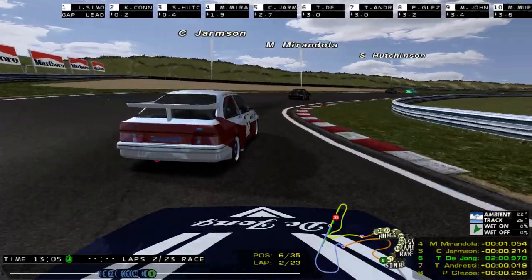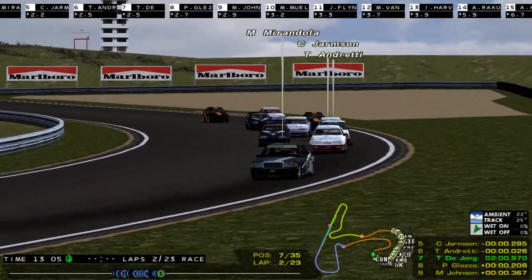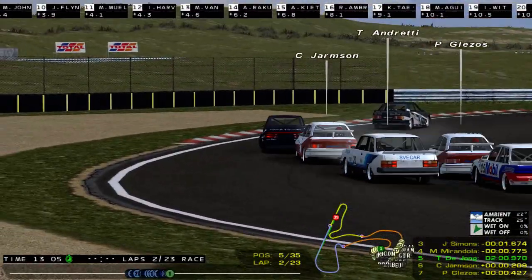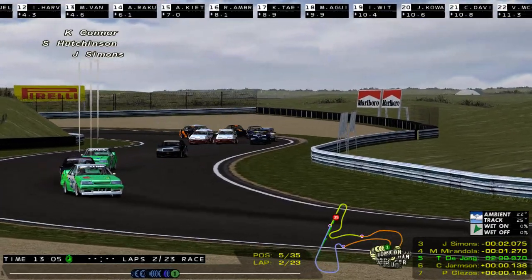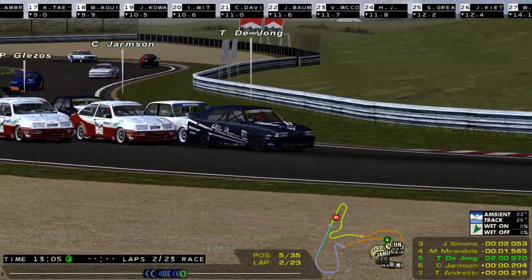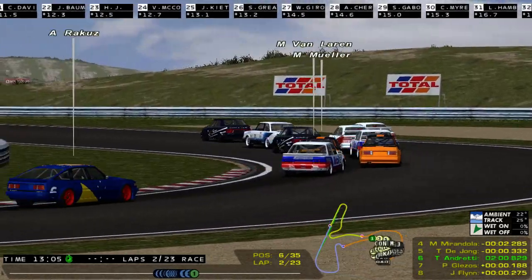Here we go, down inside goes Tamer de Jong. This is his home Grand Prix, and this might actually be a better home Grand Prix than in F1 it was for him. Down inside he also goes off Johnson, and I think that Alfa Romeo is going to be up into P5. Yes it is, but a major lockup from, and I'm going to go three wide into this long left hand, and it is a move from de Jong. Now Andretti also sneaks to the inside, Glezos to the outside.